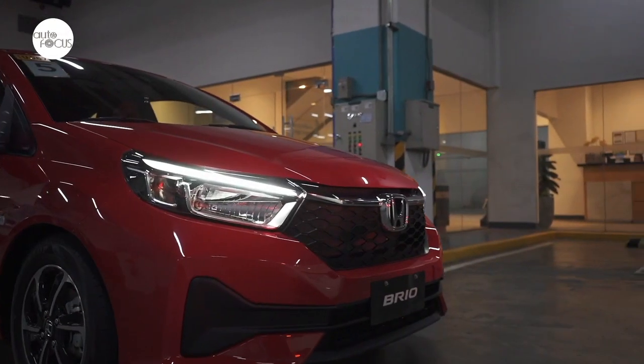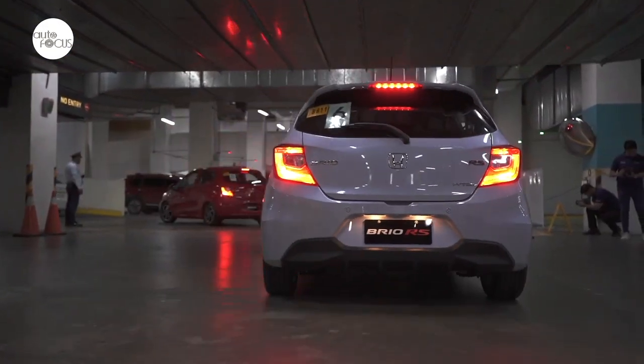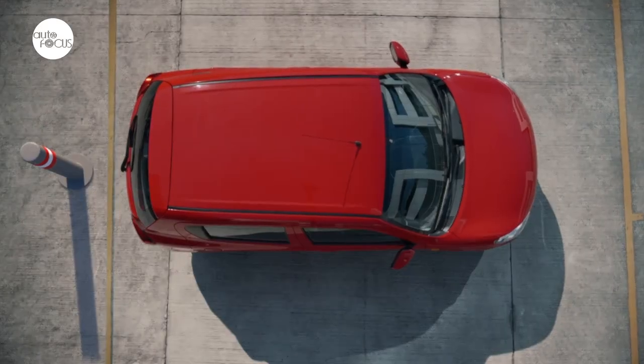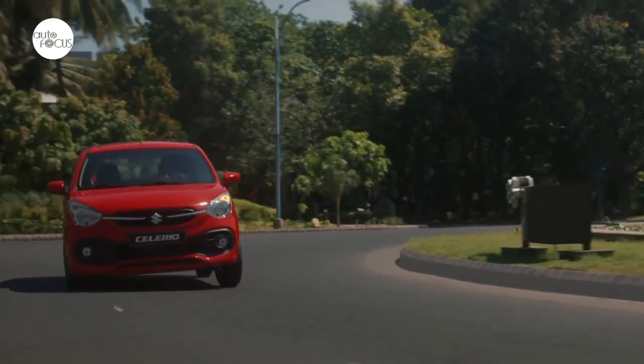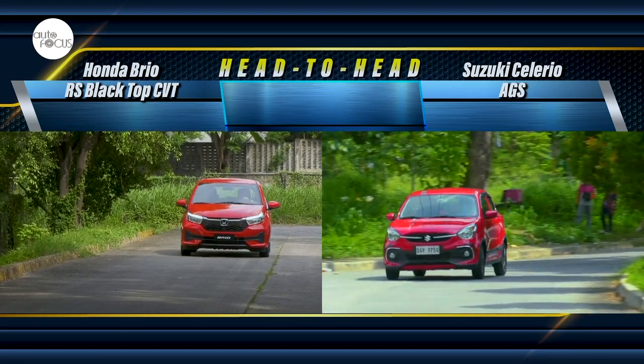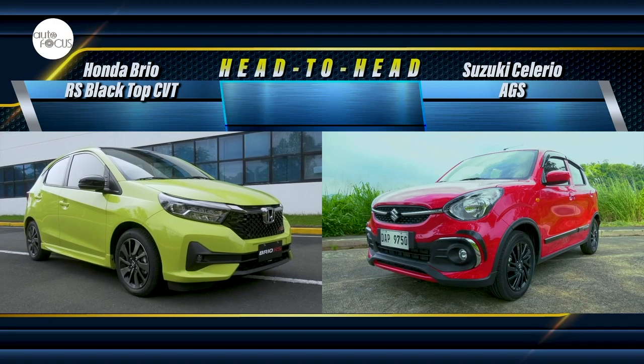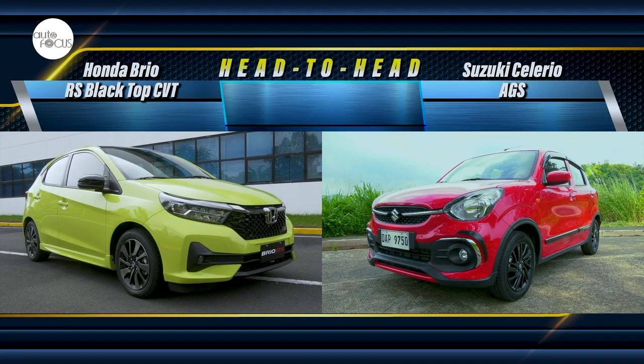This edition of Head to Head pits two Japanese small hatchbacks, the Honda Brio RS Blacktop CVT and Suzuki Celerio AGS in a spec sheet comparison. Small hatchbacks remain attractive to first-time car buyers looking for practical and economical vehicles for moving about in crowded city streets. Two options are top-of-the-line small hatchbacks from Japanese brands, the Honda Brio RS Blacktop CVT and Suzuki Celerio AGS.